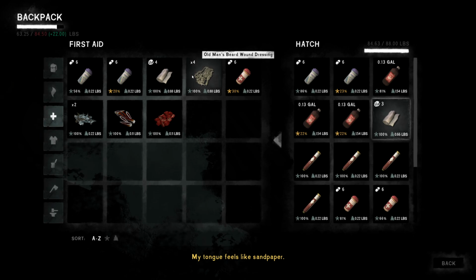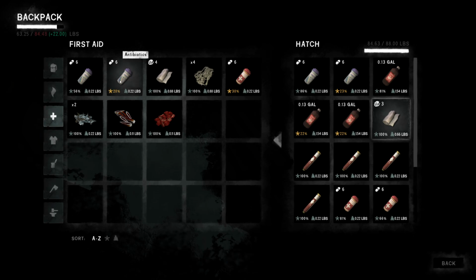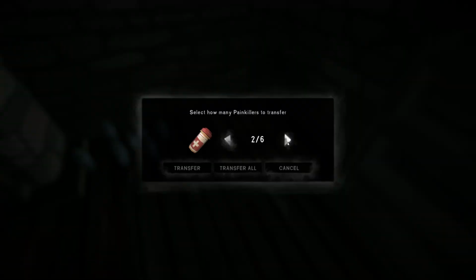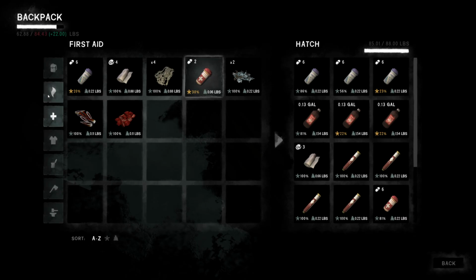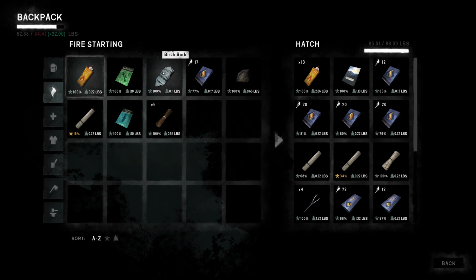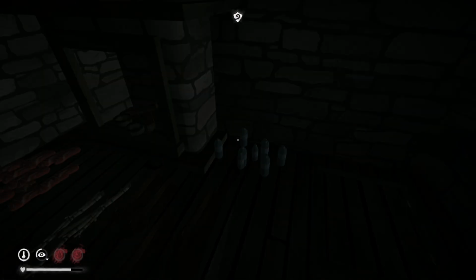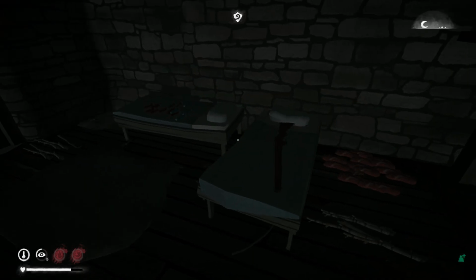Tongue feels like sandpaper. That's about perfect for what I want, and we don't need that many antibiotics. Probably don't need that many painkillers either. That should do. Let's throw that in there. I actually need to get rid of those. Oh, we have a book there. Didn't we read that, though? I think we did. That'll be a good fire starter for when we travel. Okay, so eat, drink, and sleep.